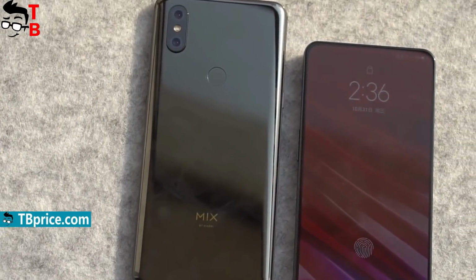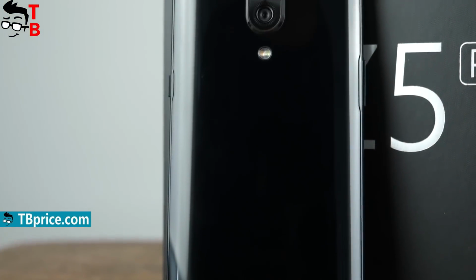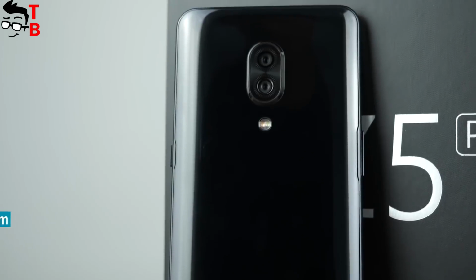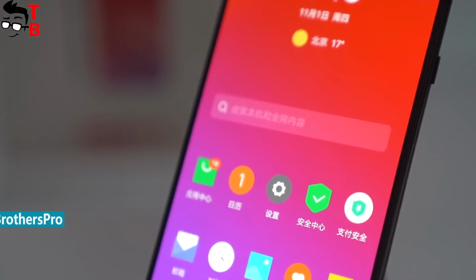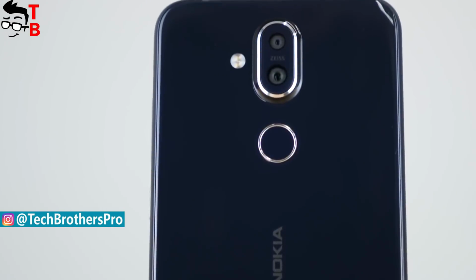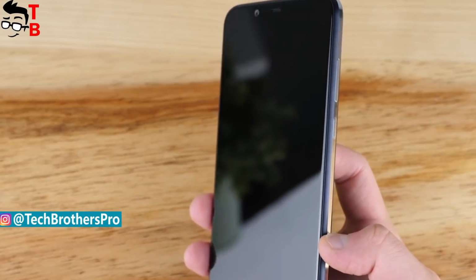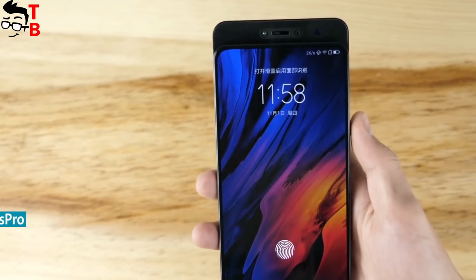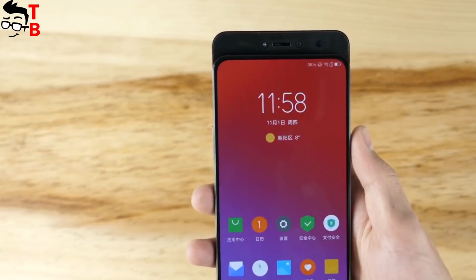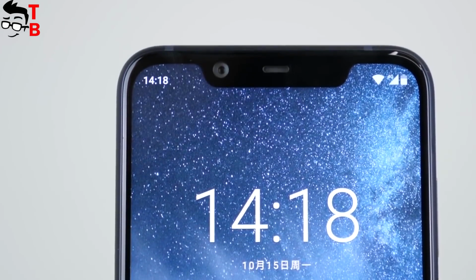What about budget or mid-range phones? Lenovo Z5 Pro is the first smartphone with slider design from the mid-range category. Its price is about $300, but it offers many interesting features. In this video, we decided to compare Lenovo Z5 Pro with Nokia X7. The phones are powered by Snapdragon 710 chipset, and they are one of the best mid-range devices in 2018. So which one is better, slider or notch? Let's find out.